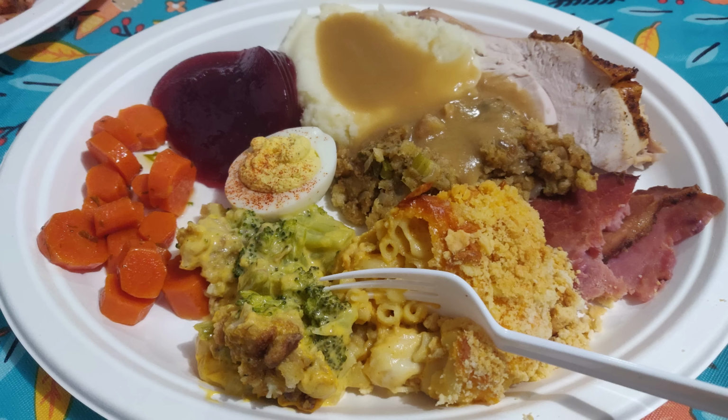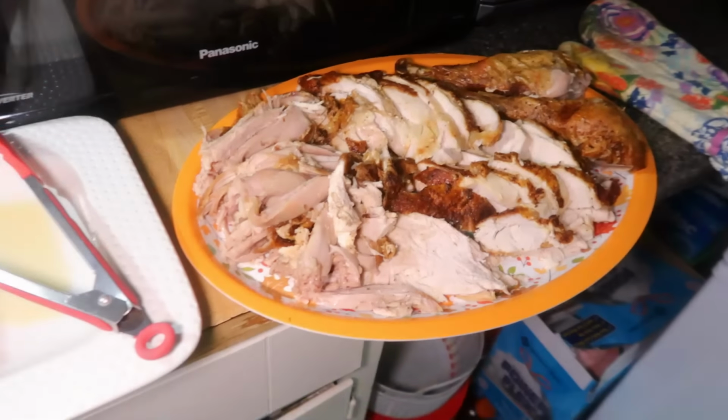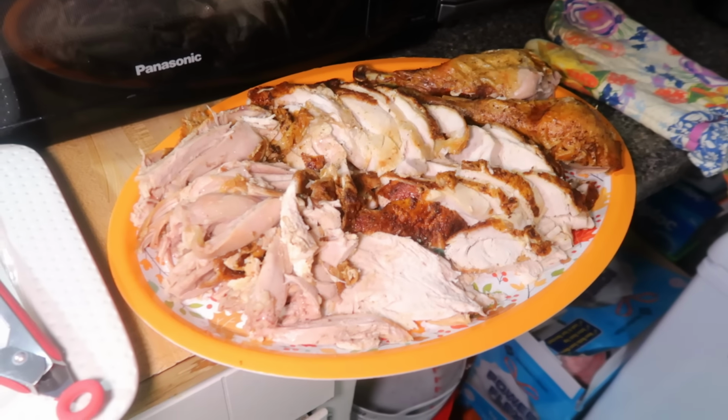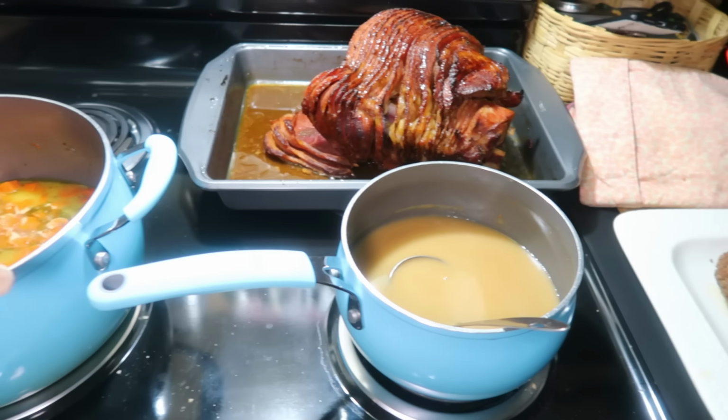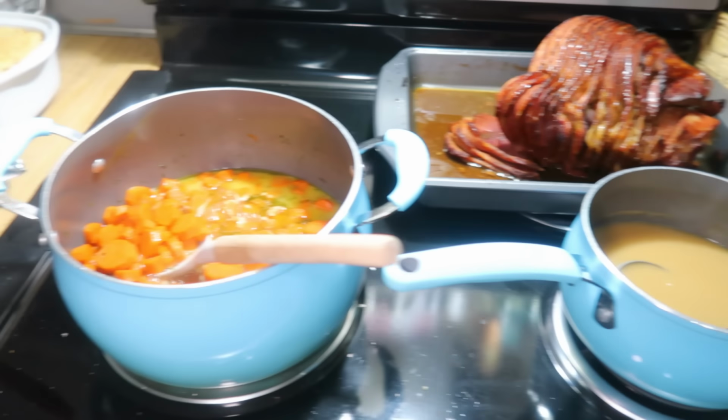And then for dessert, which I didn't film, we had pumpkin pie and an apple caramel dump cake. And then we had brownies and some other stuff that somebody brought. But we had some of everything and it was delicious.